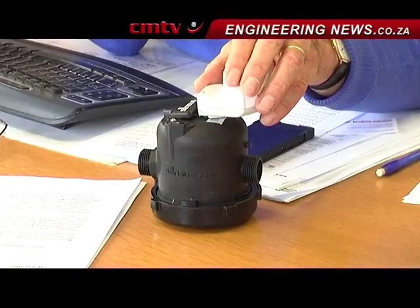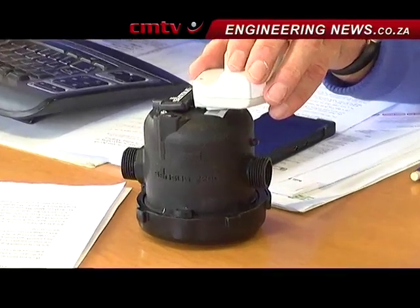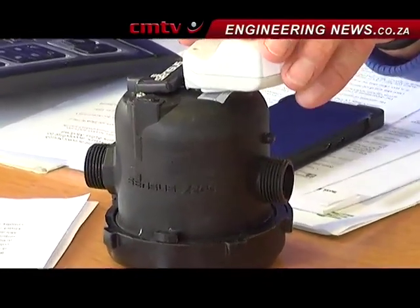At the moment, this country relies almost completely on standard mechanical meters, which have been around for 100 years or more. The actual technology has not changed that much. There have been improvements in material, improvements in design, but the basic technology has not changed.